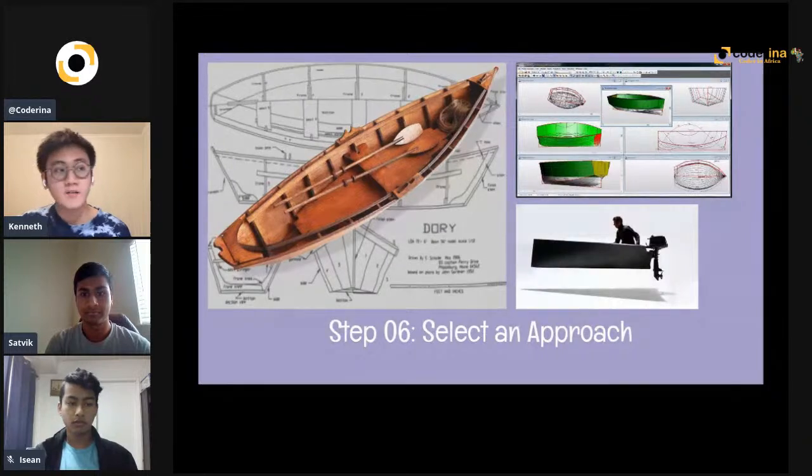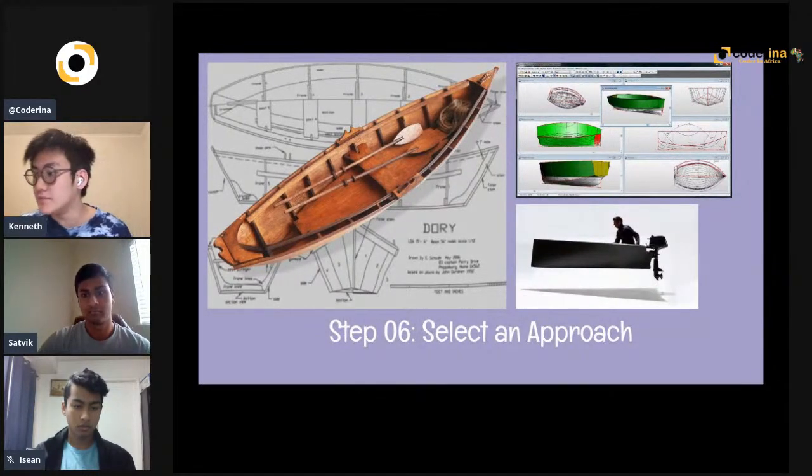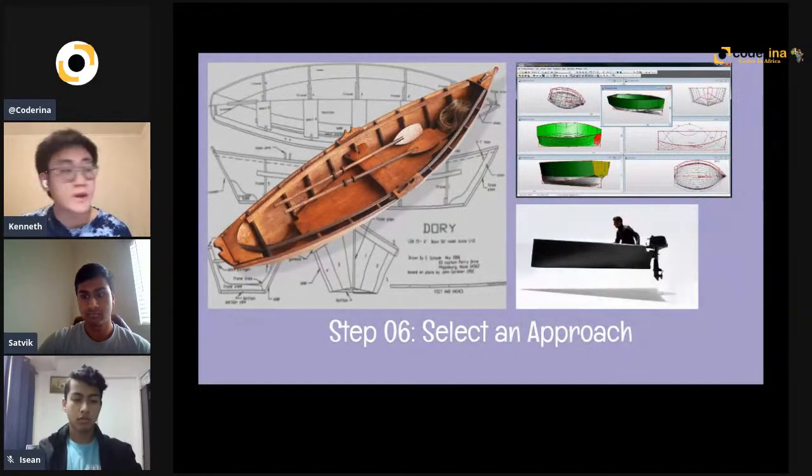We have some metals on the island. We have some aluminum. We do have a lot of wood. We have coconut trees. How about a motor? Do we have gas or do we have battery? Can we power the propeller, the boat, with a battery? Will we have enough battery? Those are questions we need to ask.